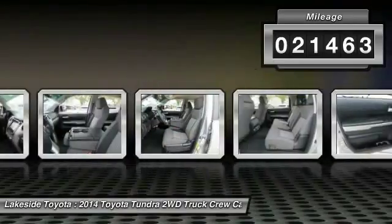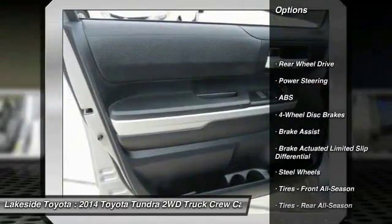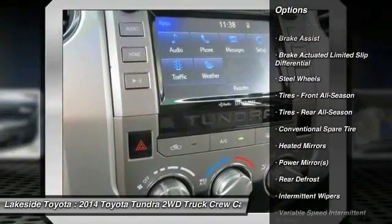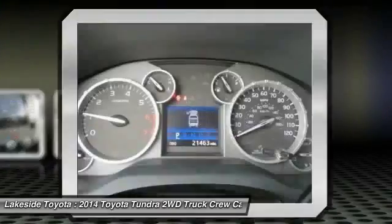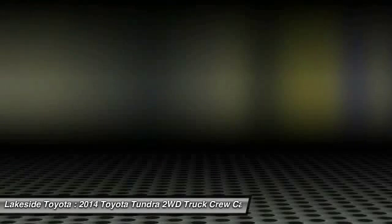Here are some of this vehicle's great options: anti-lock braking system, stability control, keyless entry, traction control, backup camera, Bluetooth, driver airbag, adjustable steering wheel, power steering, four-wheel disc brakes. Take this vehicle for a spin and see why so many shoppers are now proud owners.